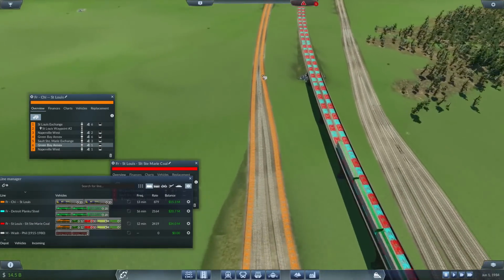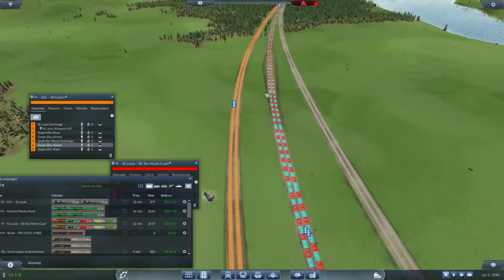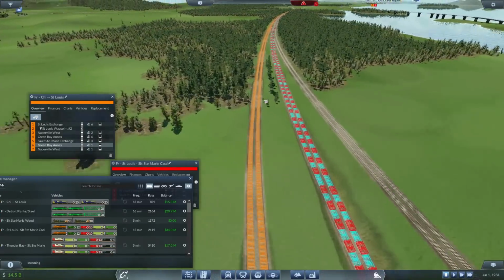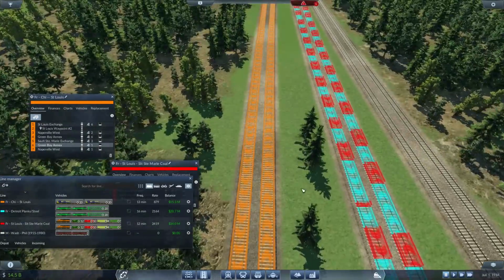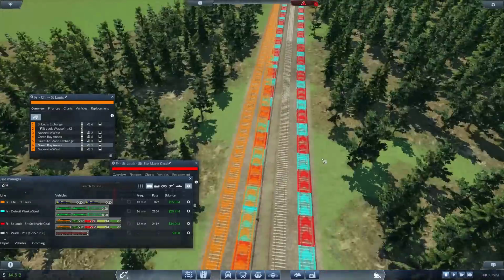Go through that. Got to remember, this isn't Britain. Right. All the way across. We're fine. All the way along here. Okay.